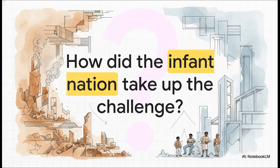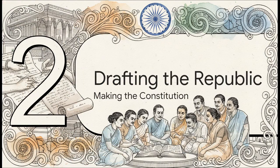So, with the landscape fractured and the population reeling from the ashes of partition chaos, we have to ask a crucial question. How did the infant nation take up the challenge? How do you pivot from sheer survival to the active architectural assembly of a functioning state? Let's move to Section 2 and see how this builds.